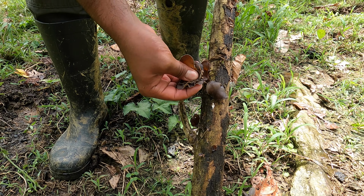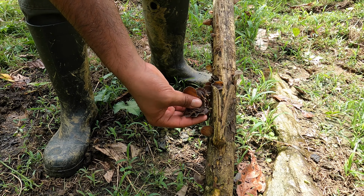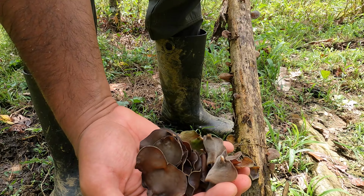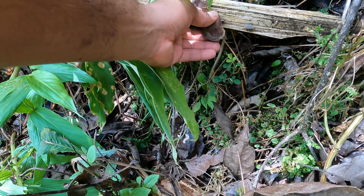This is what I'm talking about, Andres. And look at how many babies there are in this. So I'm gonna leave this stick here. And if they want to come back and get some more in a week, there'll be a lot more like this. Wow. Okay. Some bigger ones right here. Another mushroom?